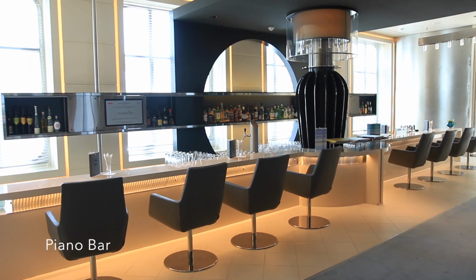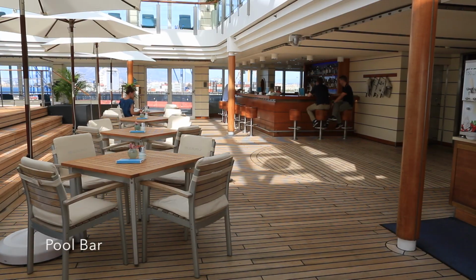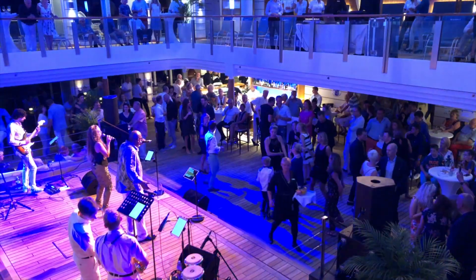Down in the lobby area is the piano bar, and the pianist at various times during the day will play the grand piano there. Out by the pool, you've got the pool bar, which of course is open during the day, and often there's entertainment or activities at the pool at night.